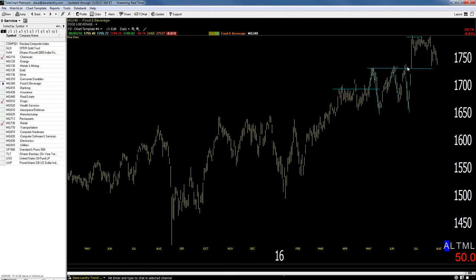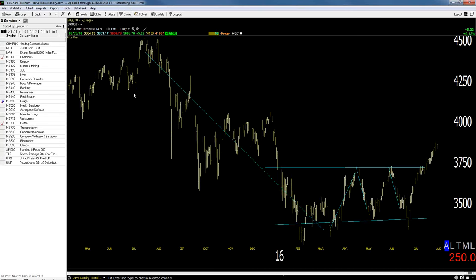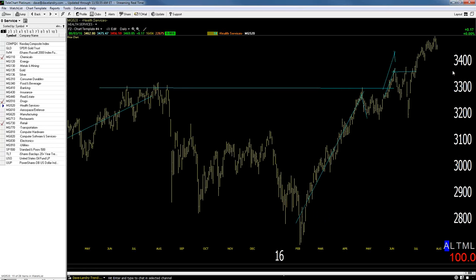Some areas did break out, like the foods, and came right back in. Well, I don't really care about the foods anyway for the most part, but there are some areas that are kind of looking questionable or iffy, but for the most part, again, things are improving. Take a look at drugs, broke out of their sideways range. Health services has been doing very well in here, up towards new highs, as you can see.